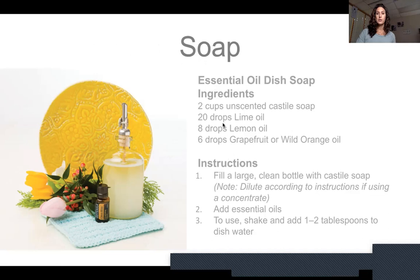Do-it-yourself soaps: 2 cups of unscented Castile soap, 20 drops of lime, 8 drops of lemon, and 6 drops of grapefruit or wild orange is a great way to have a great cleanser. If you feel like you need more cleansing than that, add a few drops of melaleuca. And you want to buy glass bottles. You can buy ones that have a pour top, but I would recommend the pump top. You can even buy the ones that come as a foaming hand wash dispenser in a glass bottle, and those work just great too. That's what we use in our home, and the kids absolutely love the foaming hand soap. My husband, not so much, but the kids love it.